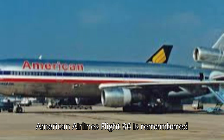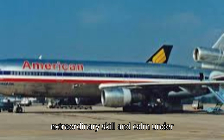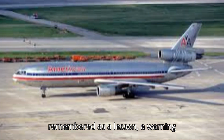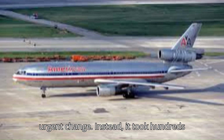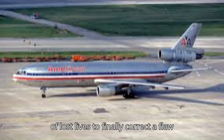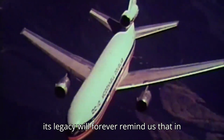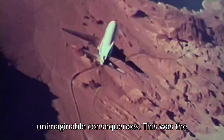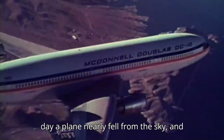American Airlines Flight 96 is remembered as a miracle in the skies, a story of extraordinary skill and calm under unimaginable pressure. But it is also remembered as a lesson, a warning ignored. The survival of those 78 souls should have been enough to spark urgent change. Instead, it took hundreds of lost lives to finally correct a flaw that should never have been overlooked. Flight 96 may have landed safely, but its legacy will forever remind us that in aviation, one small oversight can carry unimaginable consequences. This was the day a plane nearly fell from the sky, and a tragedy that the world should have prevented.